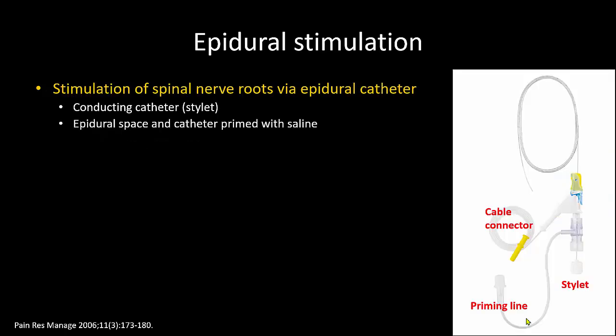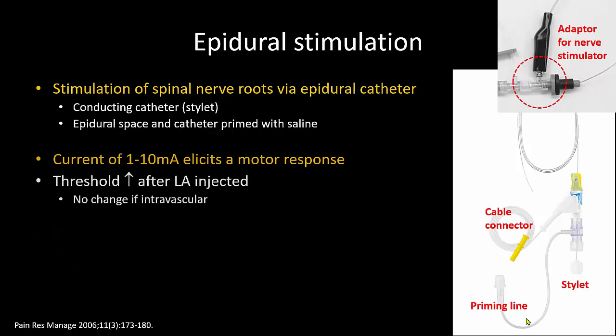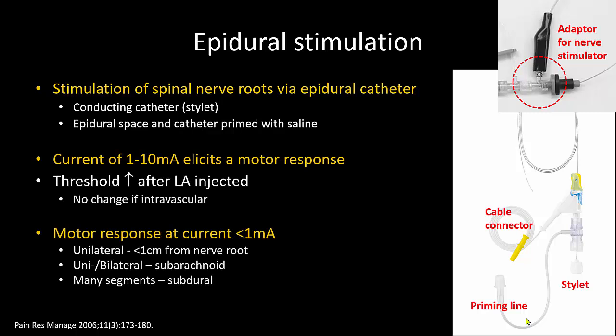Another method is epidural stimulation using a specialized epidural kit. This is particularly useful for ensuring that the catheter tip is placed at a desired vertebral level. A special adapter may also be used with a regular epidural catheter that has been primed with saline to conduct current. Essentially, a motor response in the truncal muscles is observed at a current threshold of between 1 and 10 milliamps if the catheter tip is lying within the epidural space. Anything outside of these limits suggests that the catheter tip is lying somewhere else.